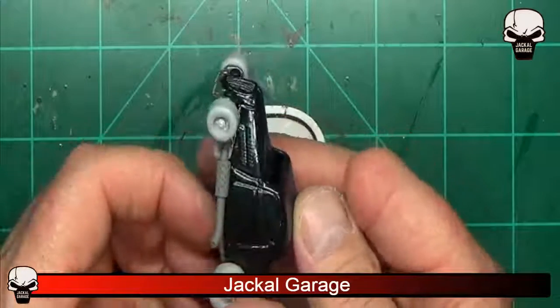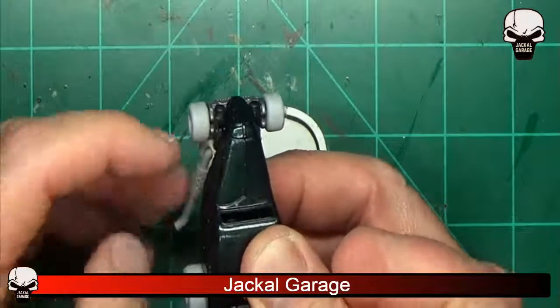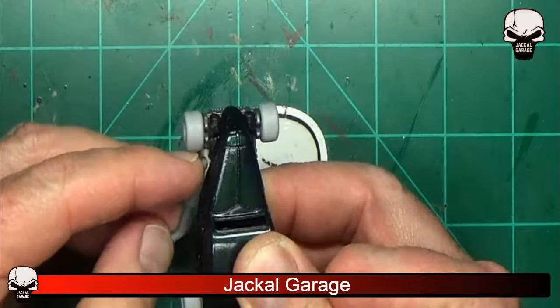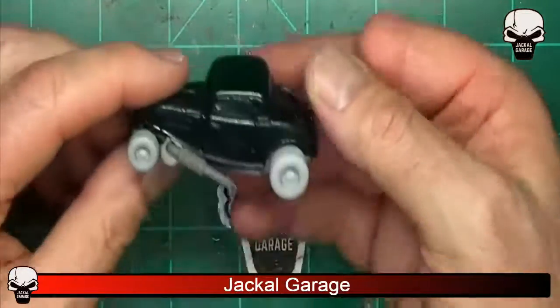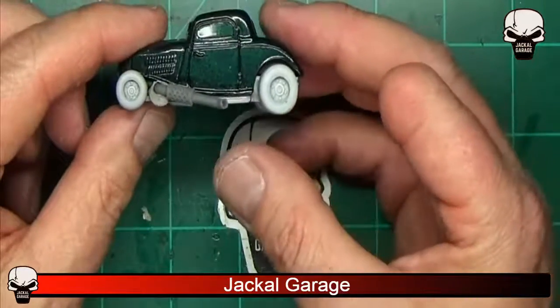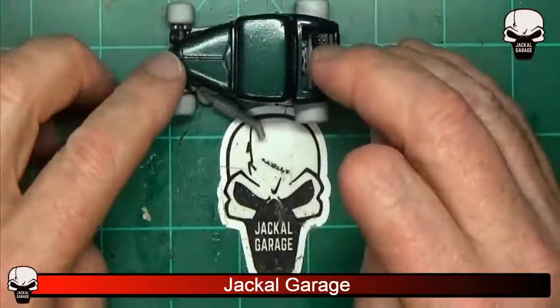So that's kind of where I'm going with this. So I'm gonna be sticking way out the side. I can bring them in a little bit, but that's what I'm looking at. And then with those wheels, look at that. Yeah, I like that. I like that a lot. Like those pipes are gonna be dragging on the ground.